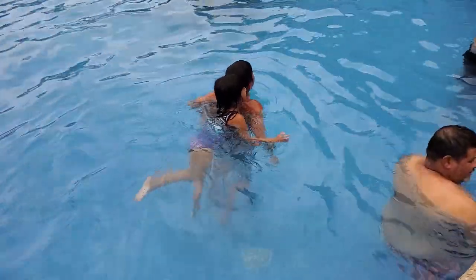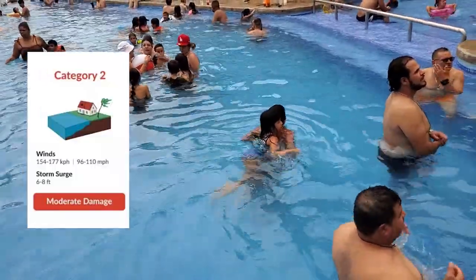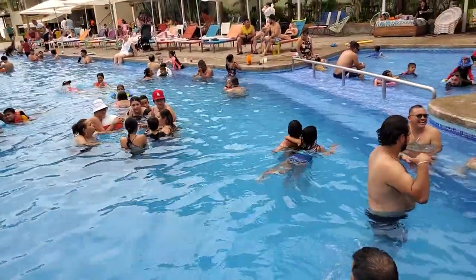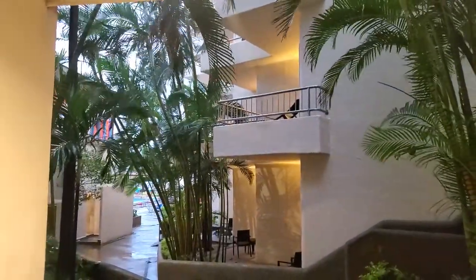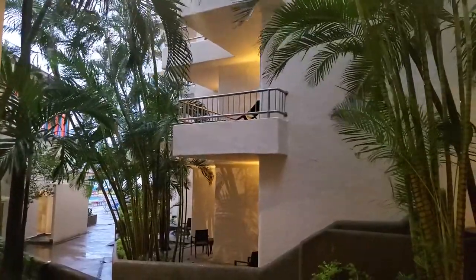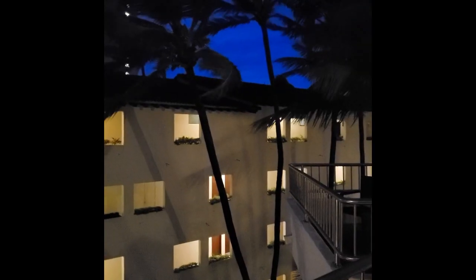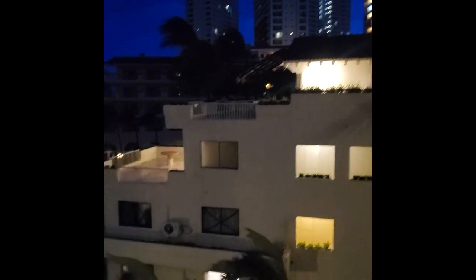Right now, we're not that worried because the news said it's gonna be a category 2 hurricane. So we decided to check out the hotel's pool. Right now, the wind is picking up. So we're wondering what's going on and we rechecked the news. Okay, we are in a hurricane in Mexico. We're gonna do it now before it's too late.